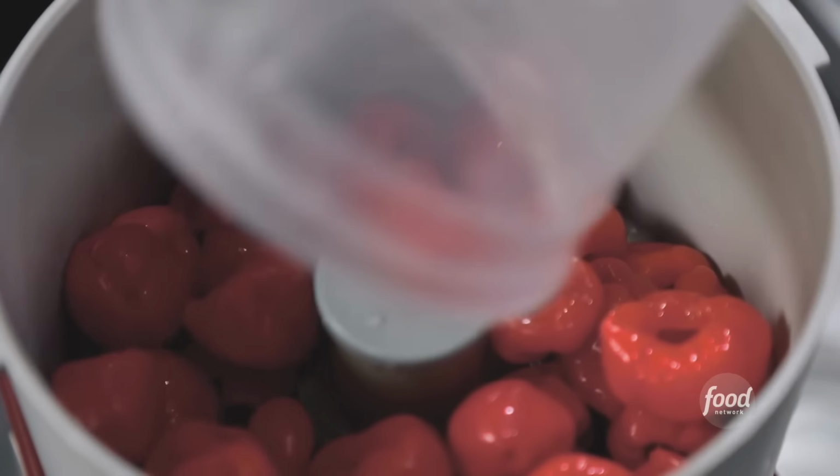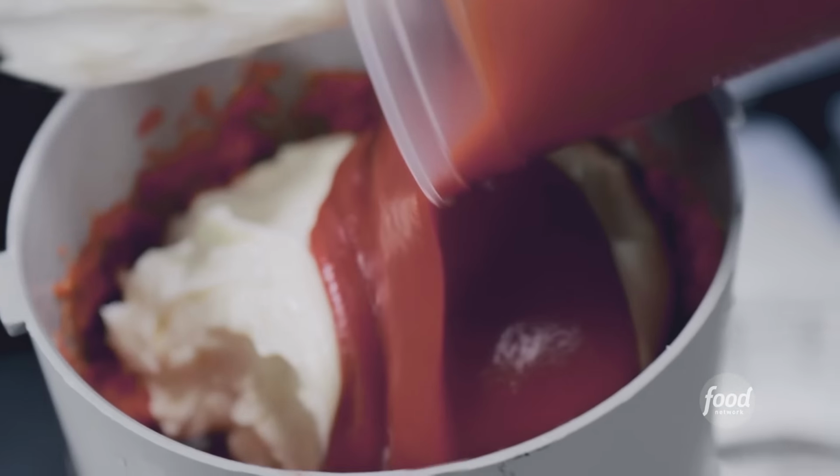Start off with our pepperdew peppers. Great peppers. Pulse these up a little bit. Next, we got our Worcestershire, cayenne, hot sauce. Then we actually reserve some of the pepperdew juice, mayo, and copious amounts of ketchup. Blend that up a little bit. It's delicious. Sweet, spice, fat. Think about Thousand Island with an attitude.